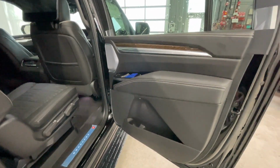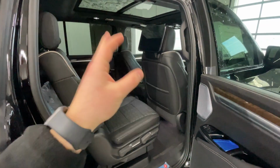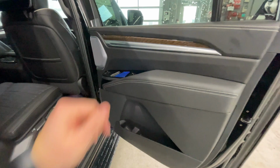Even personally, being an adult, you've got screens in the back here. You can 100% play Call of Duty. You've got that option here, and if you have kids and they want to do things, you've got the screens back here too. But the door panel is beautiful, all soft touch, really nice place to hang out.